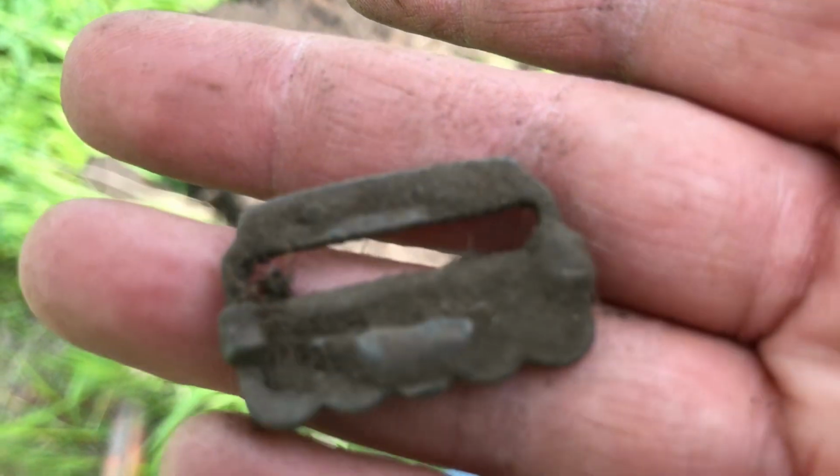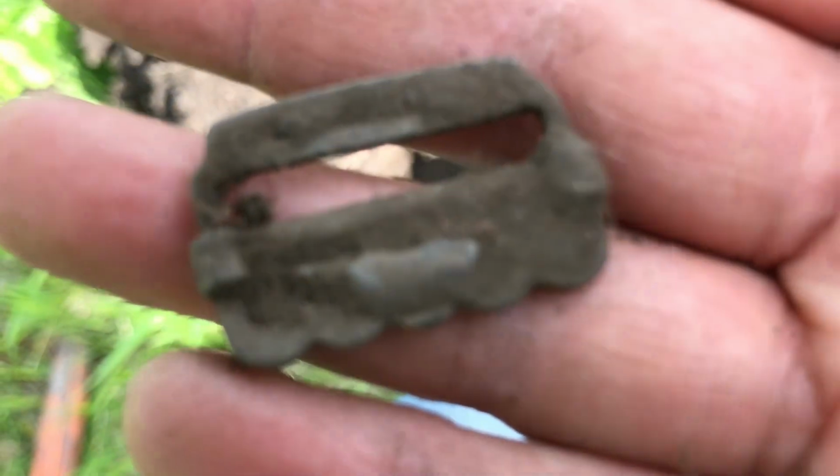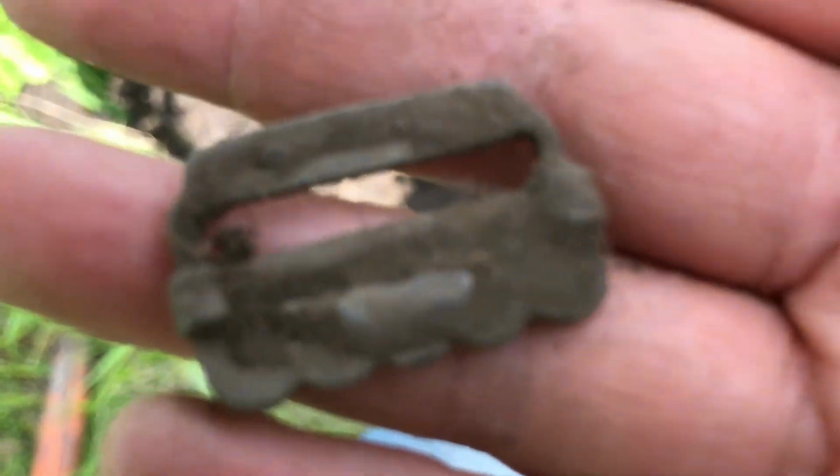And this is the first time I've ever found anything good under an anthill. So, there you have it. And keep going, see what else I can find. Back at the next signal.